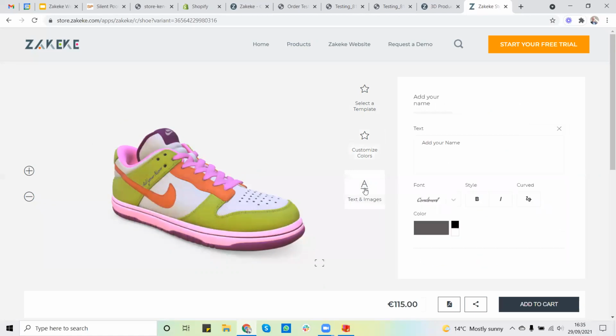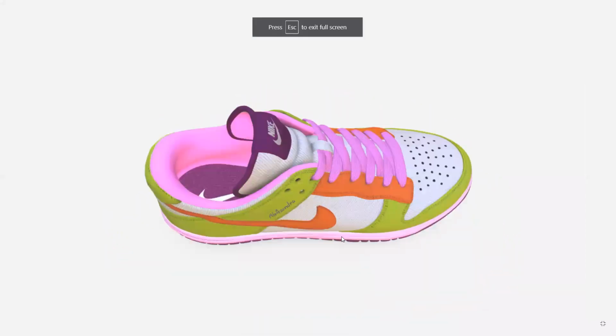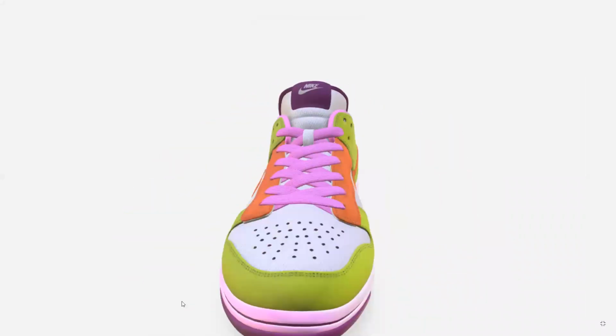What I can also do is I can go into the print area and I can add a name, and that shows as well. And this can also be viewed in full screen, and I can move around and see every aspect of the shoe.